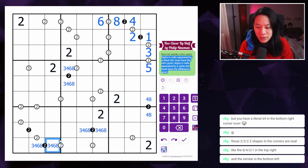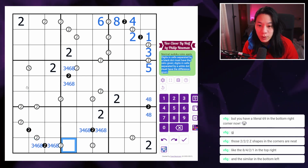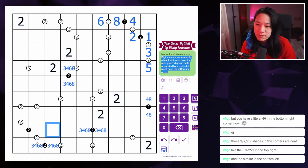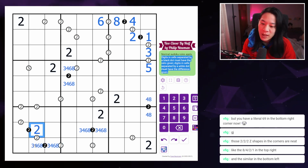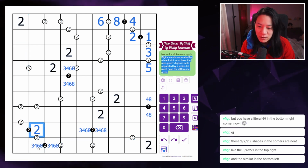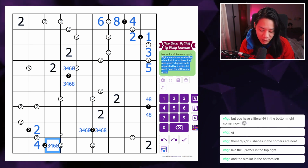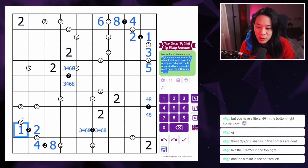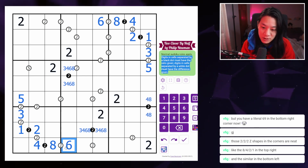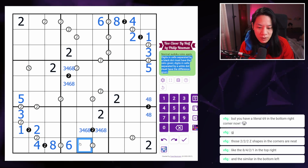Oh, there's a chain going on here, so that's probably useful. Okay, so let's think about this. Can we do something with that? I don't think I need to do that just yet because I've got 2 there. It's the same logic. We've got 2 there. So with that 2, we know that's got to be a 4. So it's kind of like symmetry. So it has to be a 1, which means this is a 3 and 5, and that must be a 6. So yeah, we've got a rotational symmetry going on there.